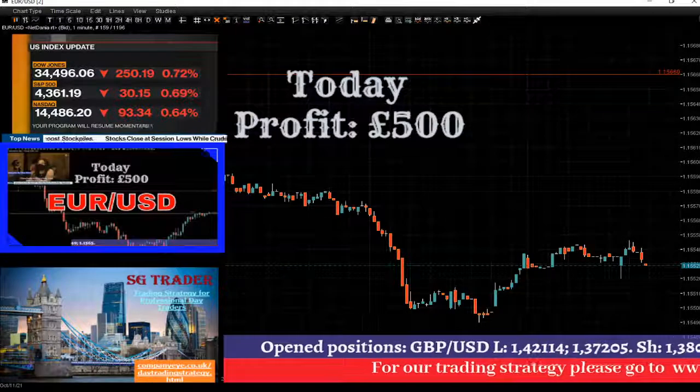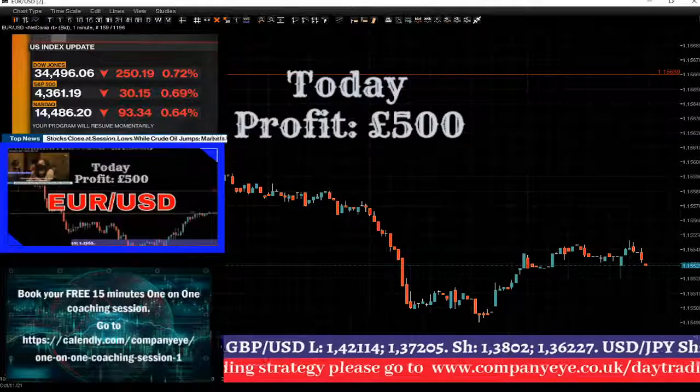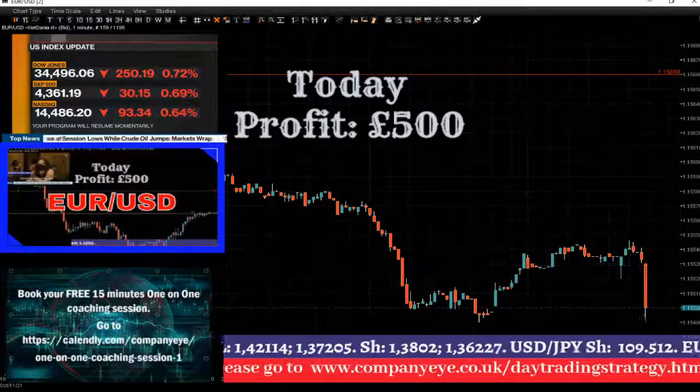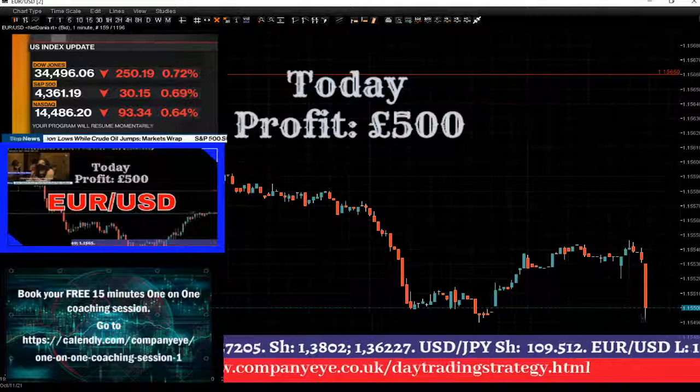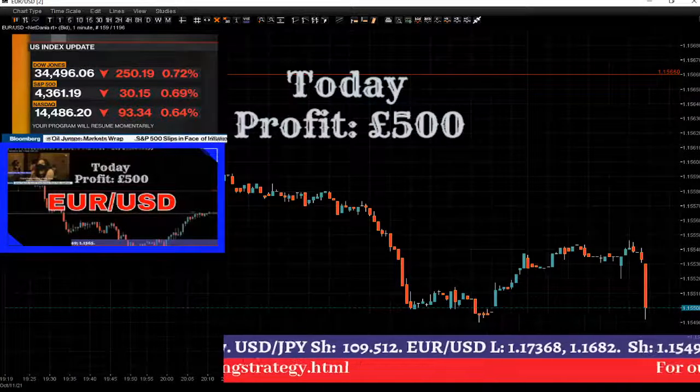There will be reallocation positions, so the price might jump up and down as you can see right now. So I don't want to sell within the gap price.